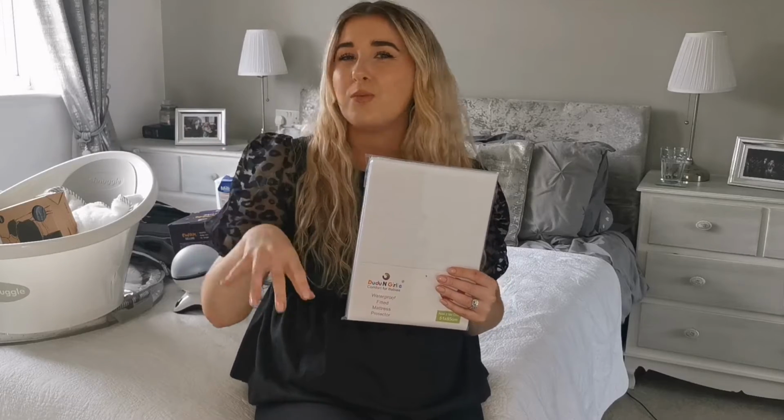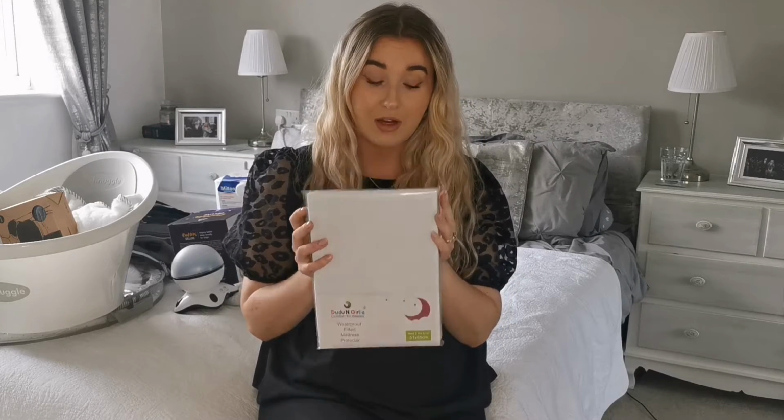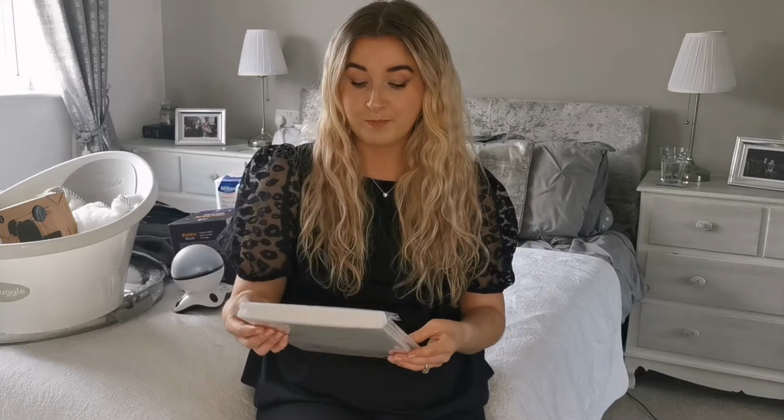You don't want anything soaking into the mattress, because then obviously it's wet and it's hard to dry and it will start to smell, so this is definitely a necessity. As I said, this is for the Next to Me crib. I will definitely be getting some for the main cot as well when baby is in the main cot. Obviously that won't be for a little while, but I think they are a really good thing to have.